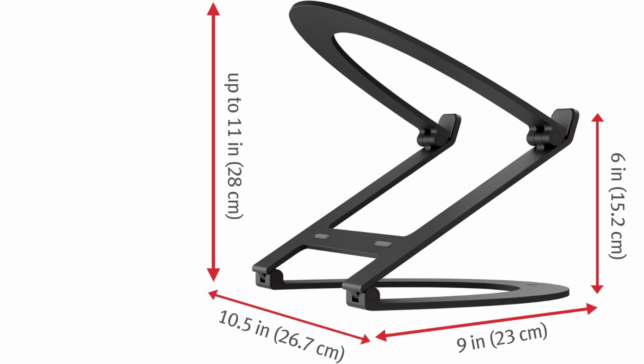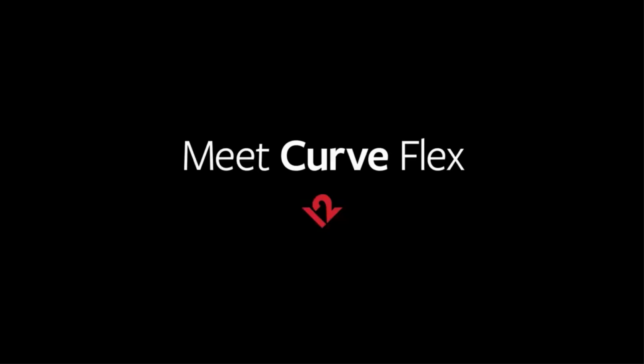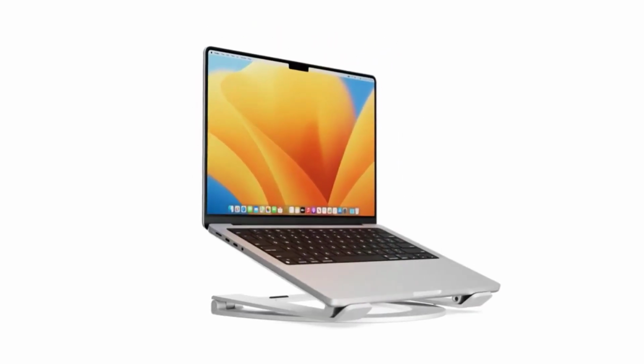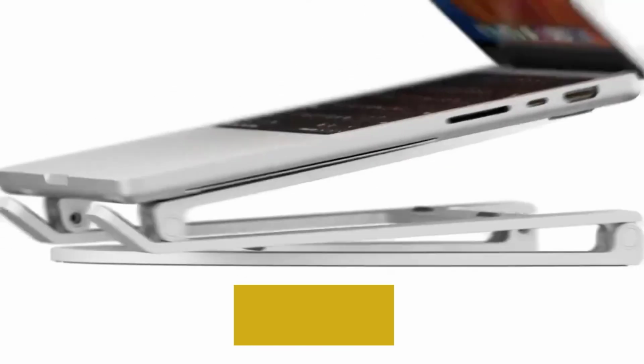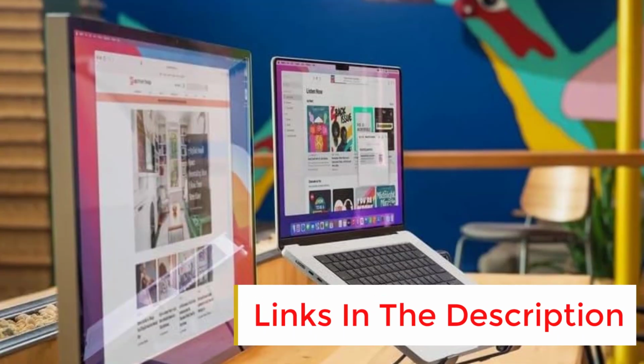If she's working solely off the MacBook, she can place it at a comfortable viewing angle. Portability-wise, it folds flat and comes with a padded neoprene travel sleeve. Her only gripe is that it's wobbly when typing. She uses hers with an external keyboard at home. It also comes with a hex hinge tool to tighten the hinges should you need to.